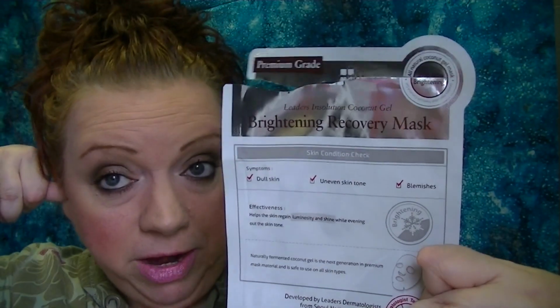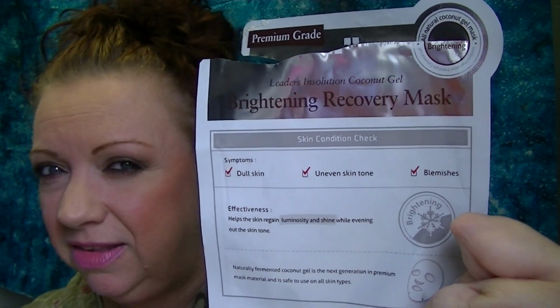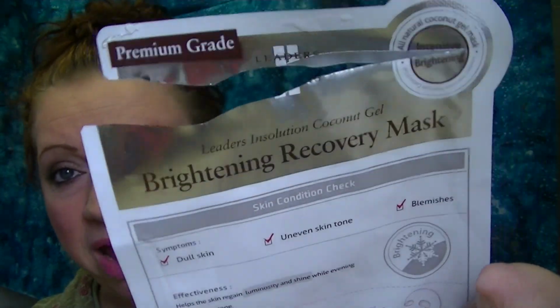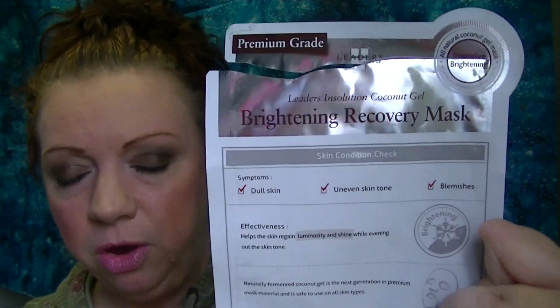This was in my to-be-expired pile by April, and it is the Leaders Brightening Recovery Mask. I think this one is one of their $8 ones, or maybe a $6 one, but I think they sent this to me as a free sample with an order that I had placed on their website. This is their old packaging, and it was getting ready to expire. But this is always a really nice mask. Leaders always has really good ones.